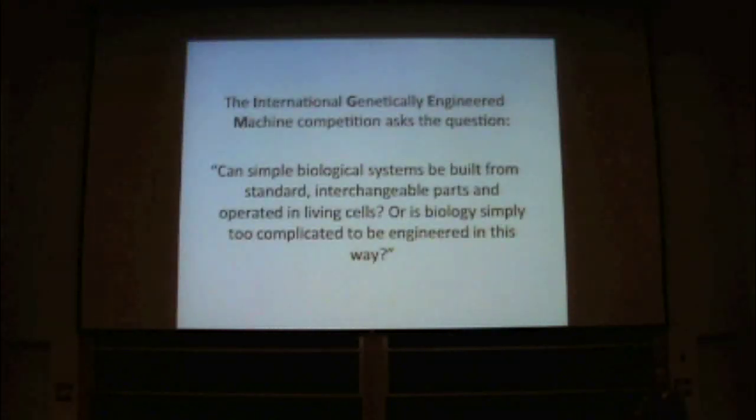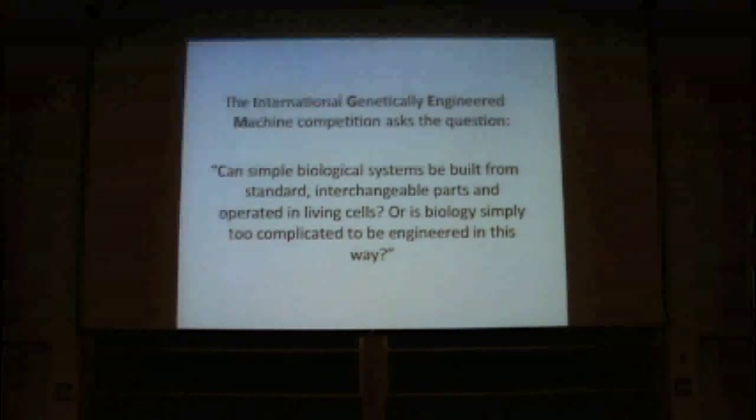Okay. So briefly, I want to give you a little bit of an introduction to this undergraduate competition called iGEM. iGEM was created around the question, can simple biological systems be built from standard interchangeable parts and operate in living cells? Or is biology too complex to have a hope of accomplishing this? So you obviously know what my feeling is from the first part of the talk, but this was a real question, especially about a decade ago when we were embarking.